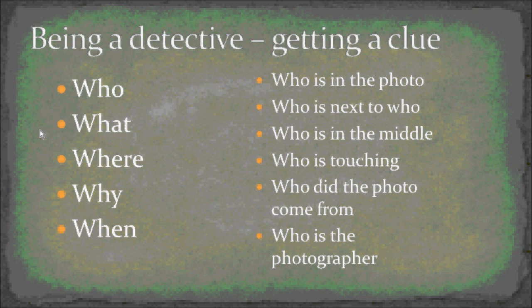Who was the photographer? A lot of times on a number of these, the carte de visite or the studio cards, the cabinet cards, the publisher is right there. The photographer's right there. His studio address is right there. That can be a very important clue to the photo.